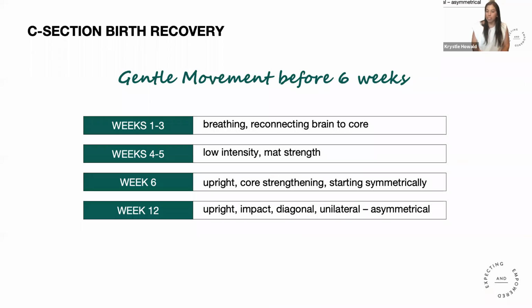And the best way to do that to start with is breathing. So really breathing into that diaphragm. If you think about it, our diaphragm has been squished up because of baby, and now we have a C-section scar that's making our brain think that we don't want to breathe down, because it creates movement and a little bit of discomfort sometimes. So when you're breathing, you want that breath to be a 360-degree breath around the ribs here.